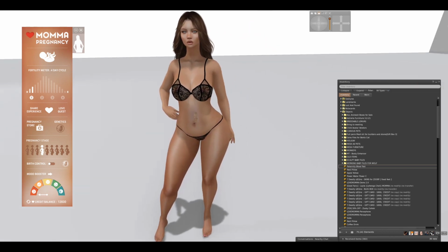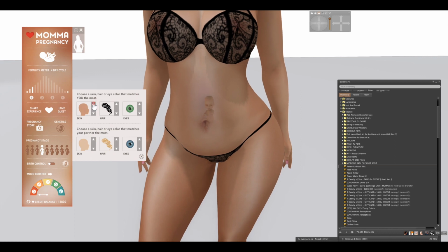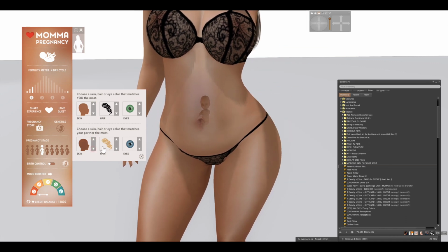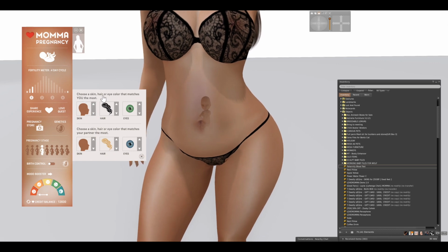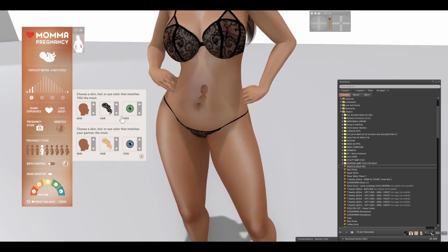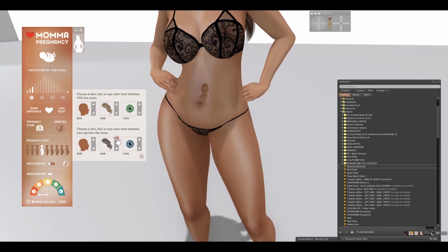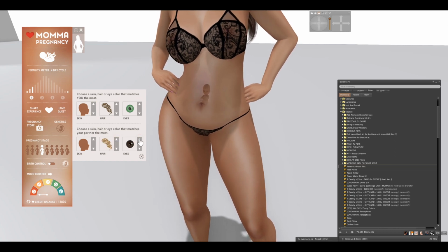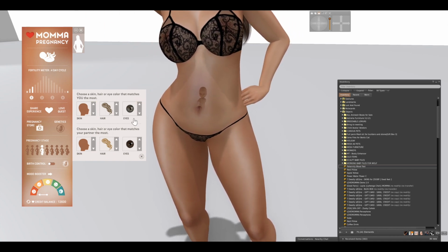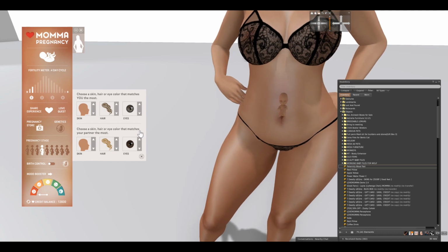So let's keep going. The other thing I can do is I can go into my genetics panel and I can, in real time, change the texture of this fetus. Now here it says choose a skin, hair, or eye color that matches you the most. Choose a skin, hair, or eye color that matches your partner the most. So I have dark brown hair and he has slightly lighter than me. He's got brown eyes and I have brown eyes. So my eyes are slightly lighter. So there we go. My skin's kind of medium and so is his. All right, so these are the traits I think match us both.